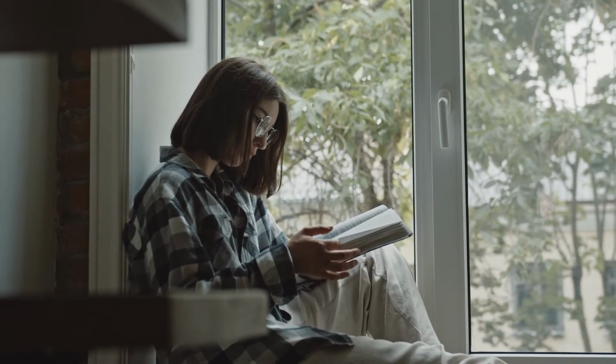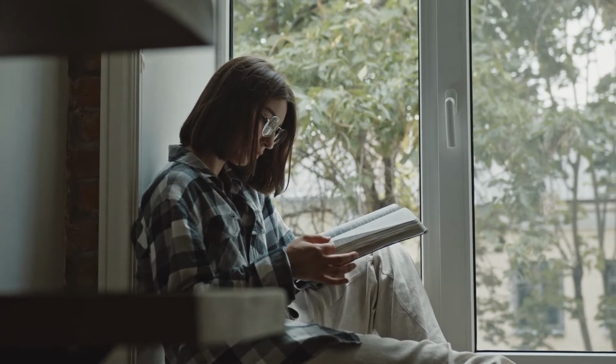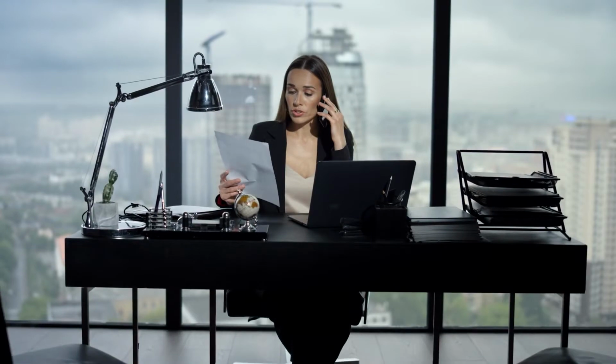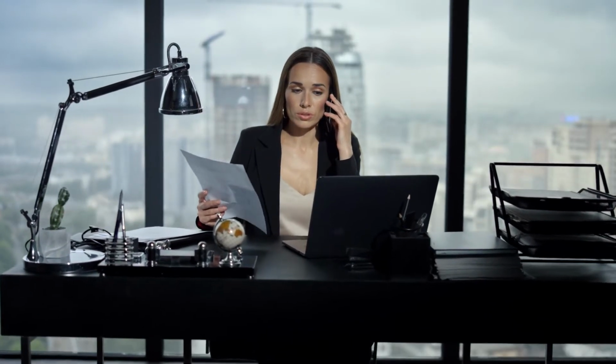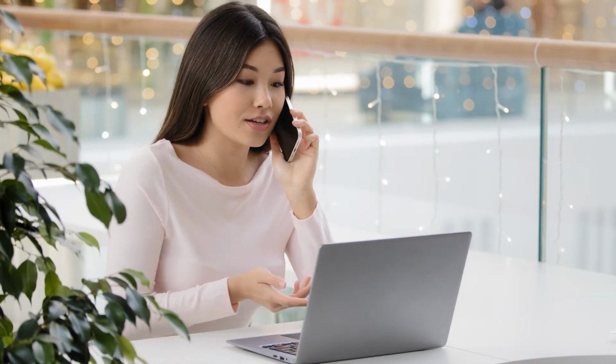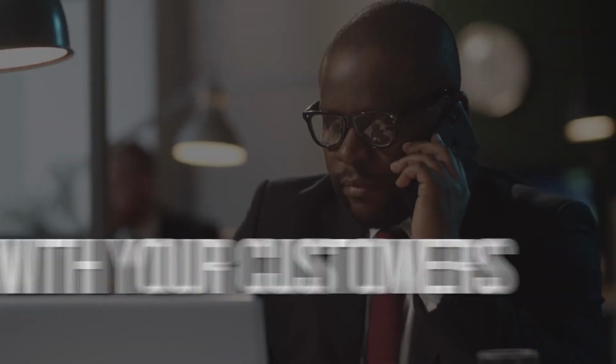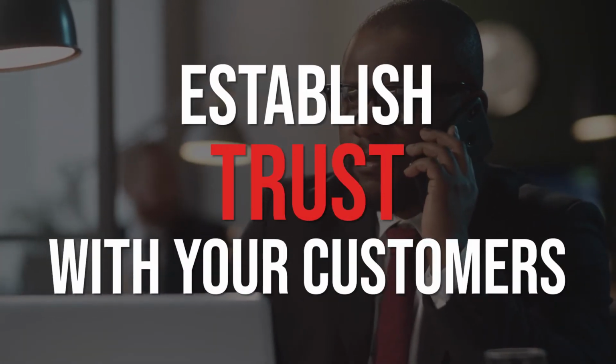Once your knowledge base is established, you may use any number of short-term rental solutions to lighten your workload and improve your listing. In order to improve your vacation rental business, you must put in the effort to learn the ropes. Just like any other job, you cannot expect to reach your full potential without putting forth the necessary work and expertise. Establish trust with your customers.